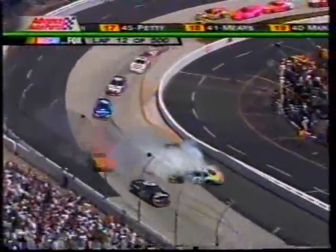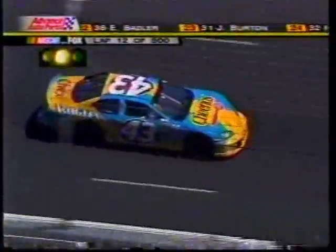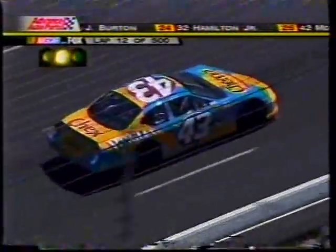Scott Wimmer's problem was, Jeff Green goes for a spin, exiting turn 4. Caution is out. Come on, buddy, get going. You won't lose much, and he is not going to get hit. But Ryan Newman now will be back on the lead lap. He's going to be at the back of the pack, but he will be back on the lead lap.